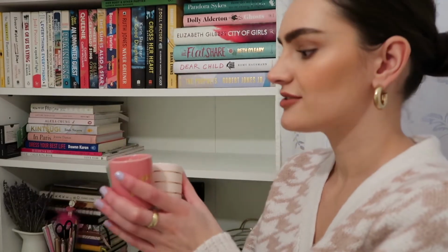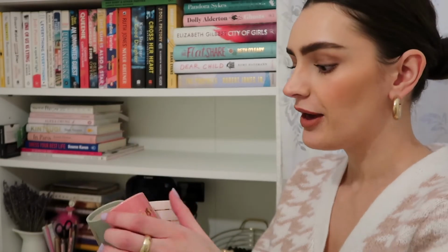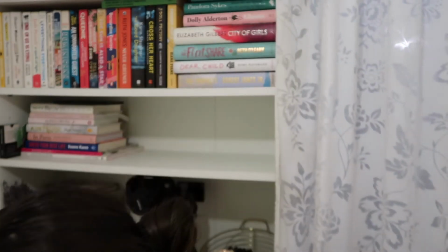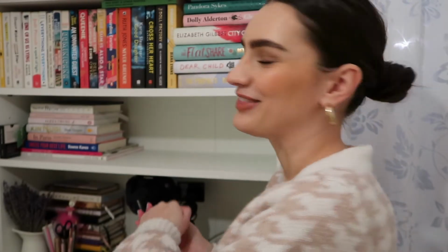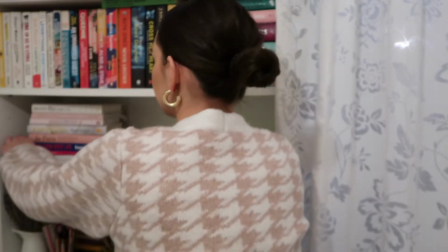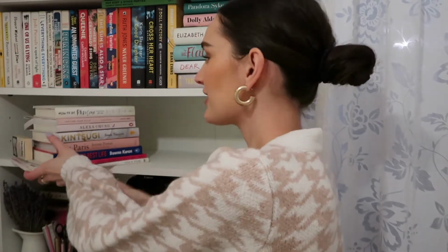These trio of candles I have had for the longest time, and I've never burnt them. They were from Peexo, but what I think I'm going to do is finally burn them. I've had them for decoration and stuff, but because I'm not going to save them, or keep them up here anymore, I can probably finally burn them. Kindle here as well. And then these are what I would call coffee table books, I suppose.